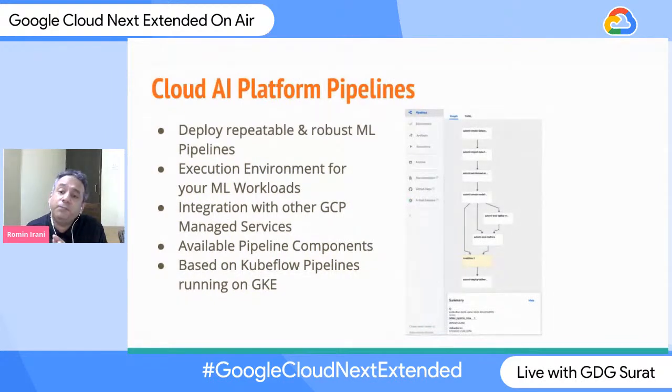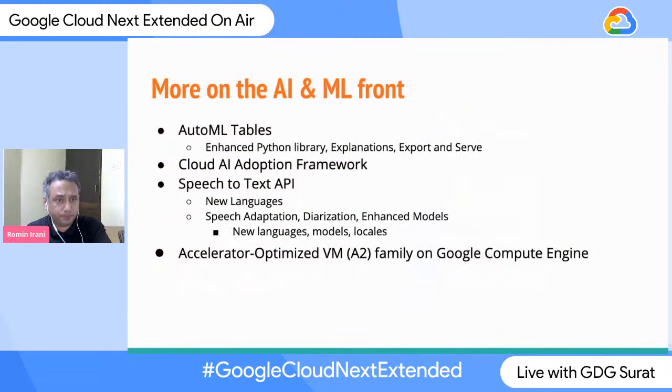So, for example, you could literally say that I'm going to have some data in my BigQuery. I'll take that data, I'll create a custom model based on that. I will actually train it. I will see the results. Based on the results, I might have some threshold to say, okay, if I get these results, deploy it also for me, and so on, right? So the entire thing you can orchestrate together. That's primarily what AI platform pipelines is about. And behind the scenes, again, it runs on Kubeflow on GKE.